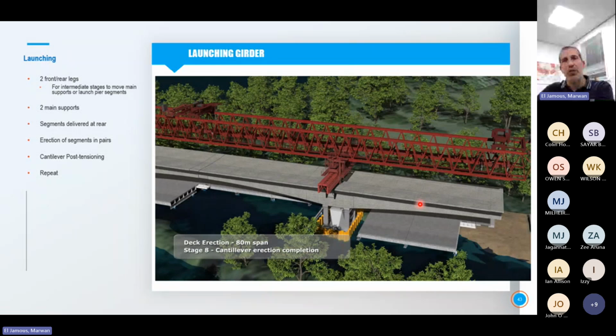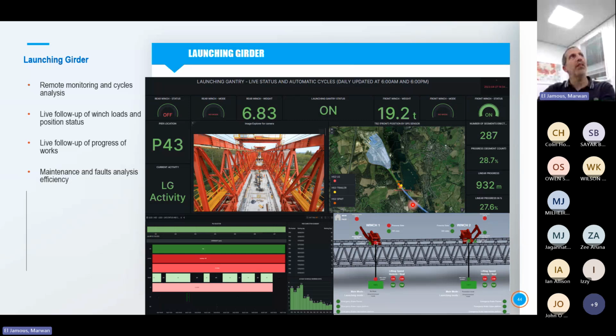go to the end. So the launching gantry has been upgraded quite a lot since it was used on its first project. A lot of sensors were added on the machine, which allow us to follow remotely the loads of the machine at any point in time. And this was coupled with a few algorithms and sensors that allow us to analyze the movements of the different parts of the launching gantry and the loads on the winches. This allows a very precise follow-up of the cycles. So we see here the cycles of the different cantilevers in number of days. And the algorithm will on its own calculate the number of segments erected and the progress.